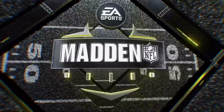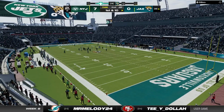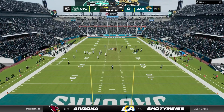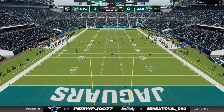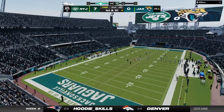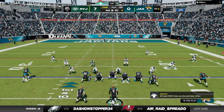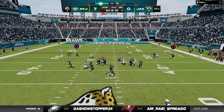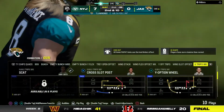After 1, 7-0. Second quarter now from Jacksonville, and it's the Jags with the football as they've got it with a 1st and 10. Here's Lawrence. Hit as he throws there, incomplete.